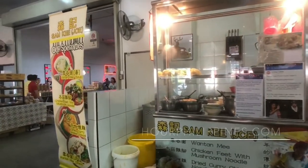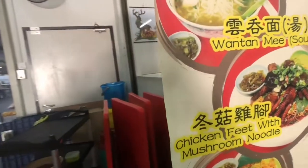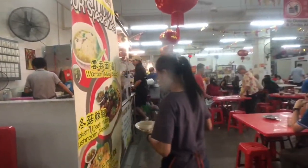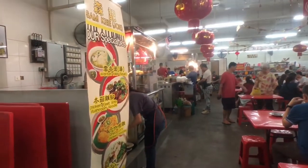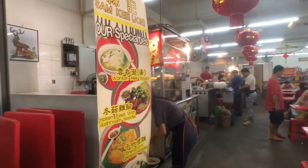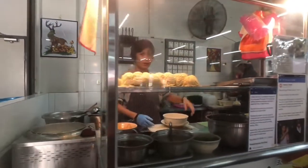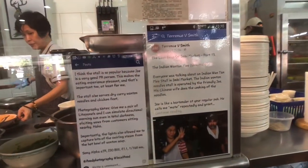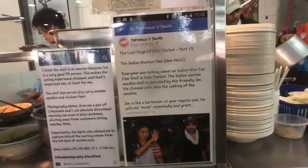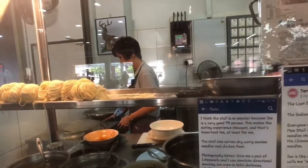Sam Kee Joe is one of the hawker stalls in Ah Weng Ko Coffee Shop, located just next to Sister's Crispy Popiah. It is owned and operated by Joe the Indian Malay and his Chinese Malay wife. A specialty here is wonton noodle, which is common in Malaysia, but what stands out is the thin egg noodles of Sam Kee Joe, which is thin and springy. We highly recommend you try their signature wonton noodle soup with char siew.